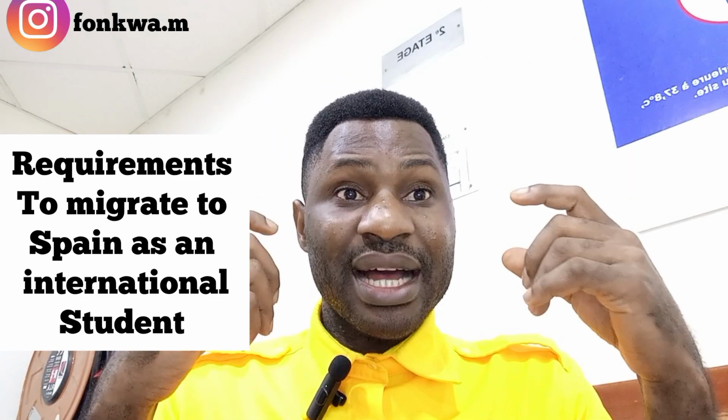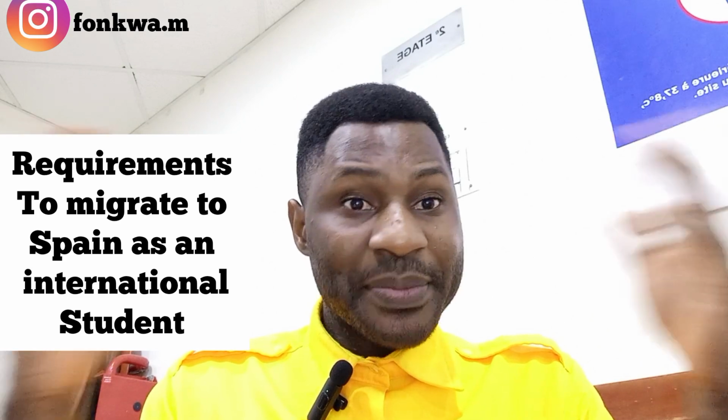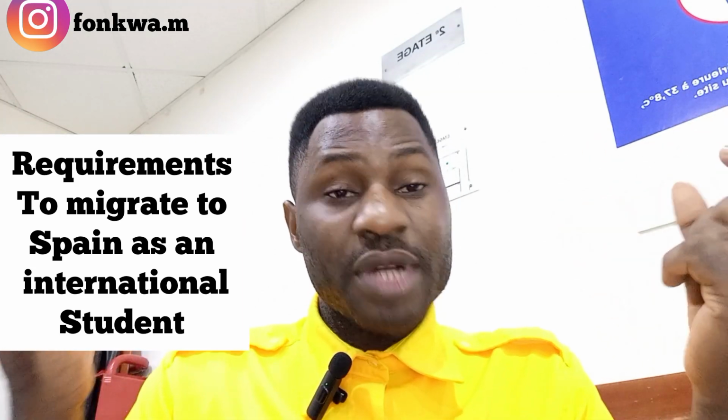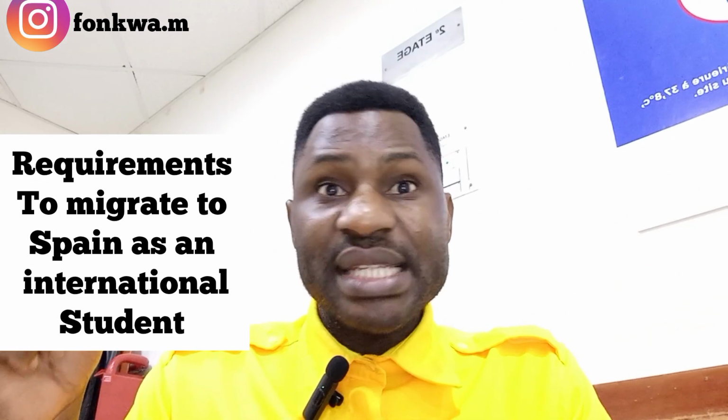Remember, passports that have been issued for over 10 years are not going to be accepted. All right, the Spanish embassy doesn't accept passports that have been issued for over 10 years, because I know there are some countries that will issue you passports for over 10 years. So please, you have to put this into consideration.